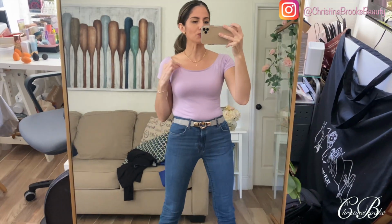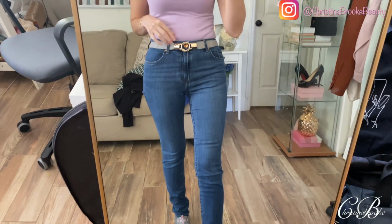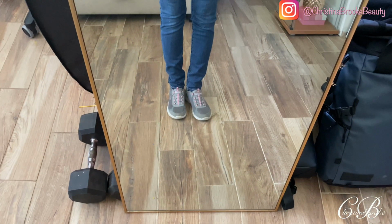I'll show you guys a quick little outfit. All right, quick little outfit detail. So I'm just wearing this top. I think this was from Abercrombie. These jeans are actually from H&M, and they're really, really good. I got this from Amazon. It's a really cute Amazon belt set. And then sneakers. Don't want to wear heels. Ana Luisa Jewelry, like always.